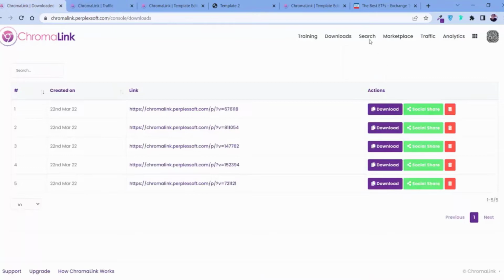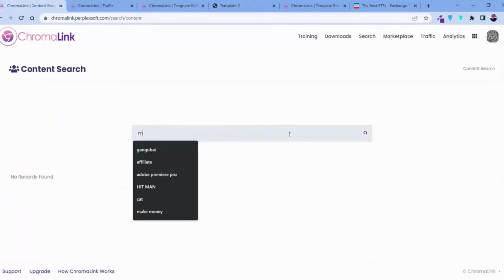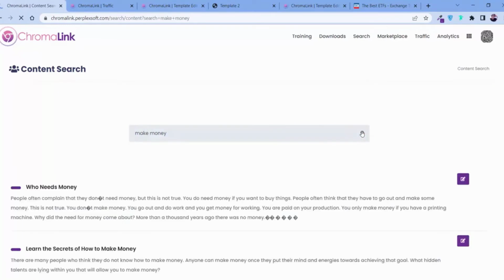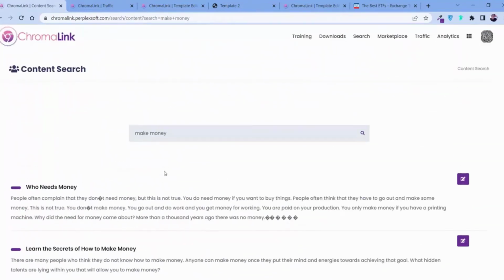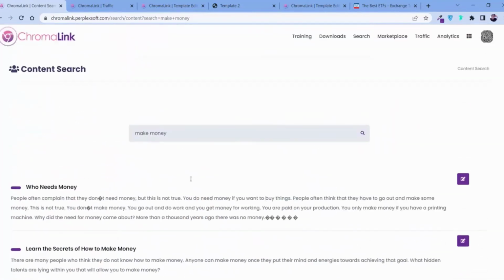Okay, now I am going to show you one interesting thing, that is search content, with which you can search out content very easily. So make the search, and plenty of articles will be in front of you. You just need to go through each and everything, sum it up, and make your own content.